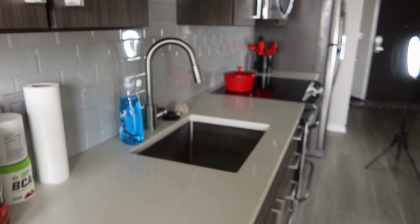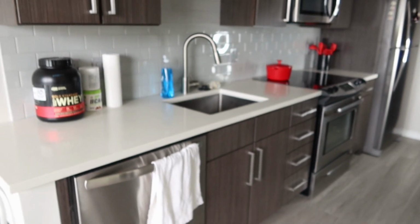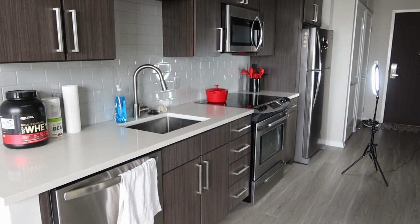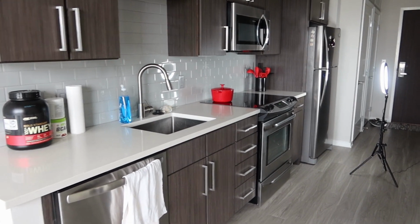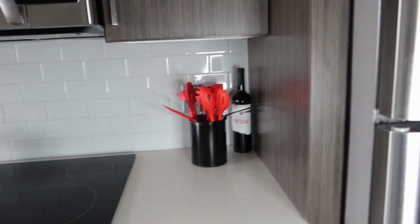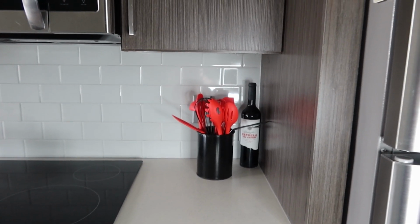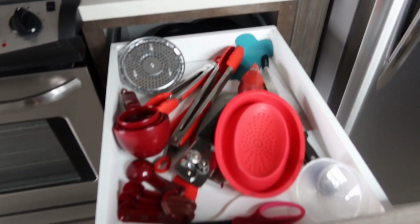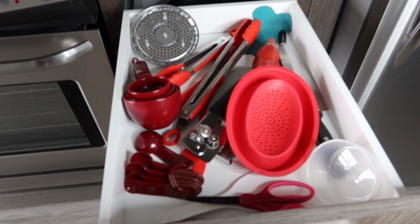Alright, now that this is done, we can throw that away. But I love how clean the lines of my kitchen are. And I love that my Dutch oven matches my utensils. And my friend gave me a bottle of wine, and I'm probably not going to drink the wine, but it makes a great decoration.